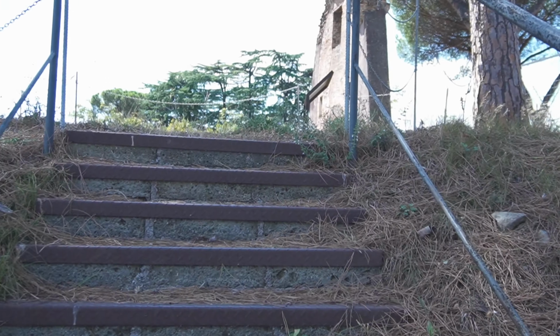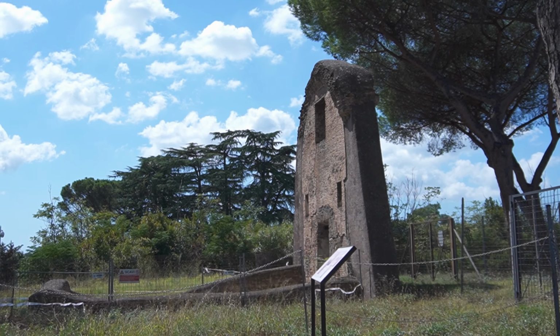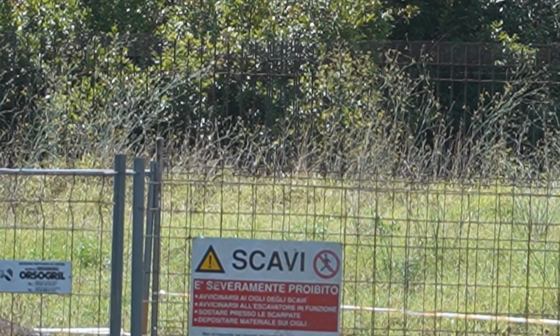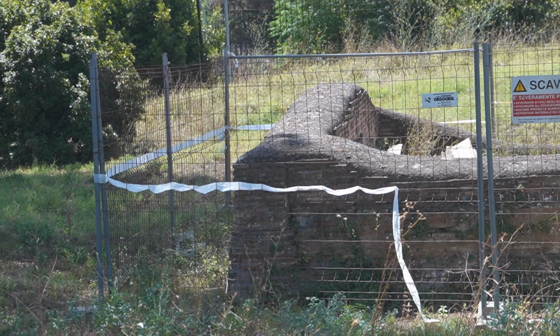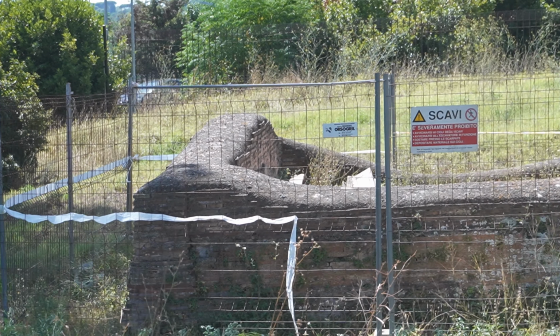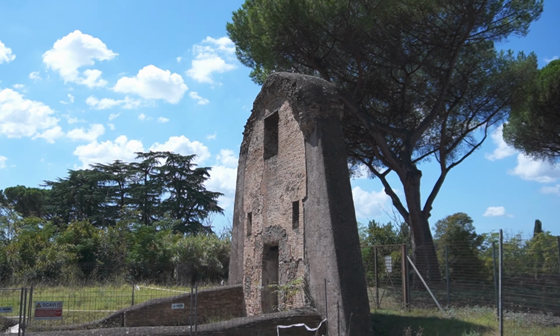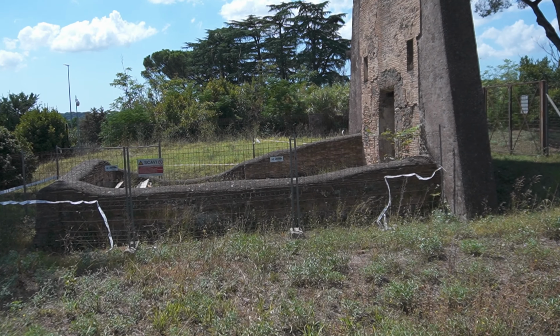So let's go up these stairs. We can get a better look at this structure here. It's severely prohibited to cross that fence. So you can see a bit of the foundation and the rest of that wall. So this is the Sepulcher of Valeri. Now here is a photo. It's a guy standing in front of it, but there's a lot more than what's in the photo.